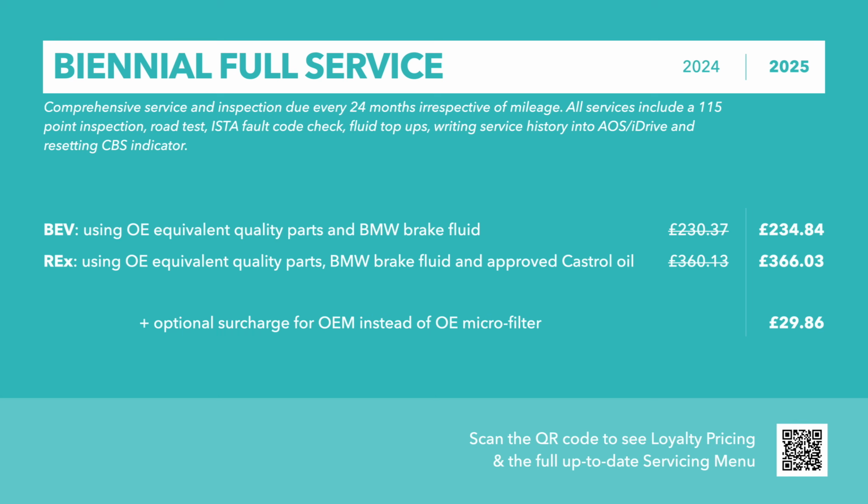If for some reason someone's really fussy and they want that BMW supplied MAN filter, we'll have them on the van, so it's just a case of paying a supplement, which will be £29. Nice and simple then. Trying to make it simpler. Yeah, that's the aim there. And I think that's enough of servicing.